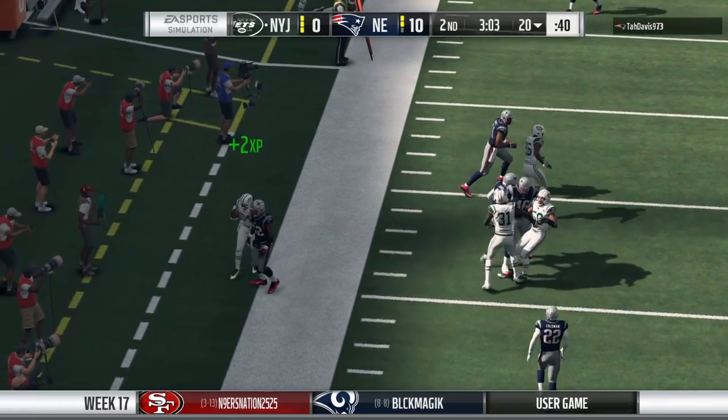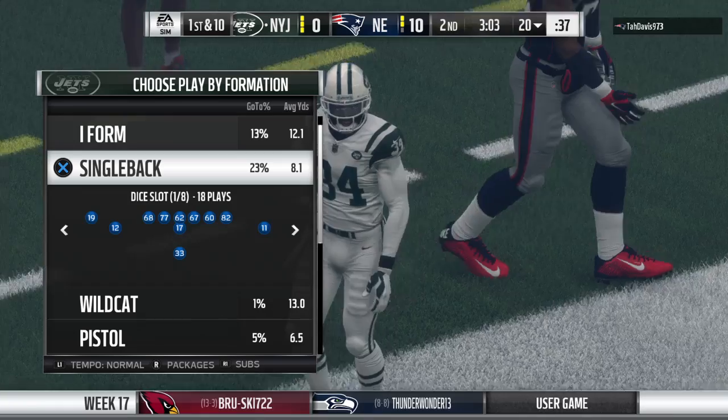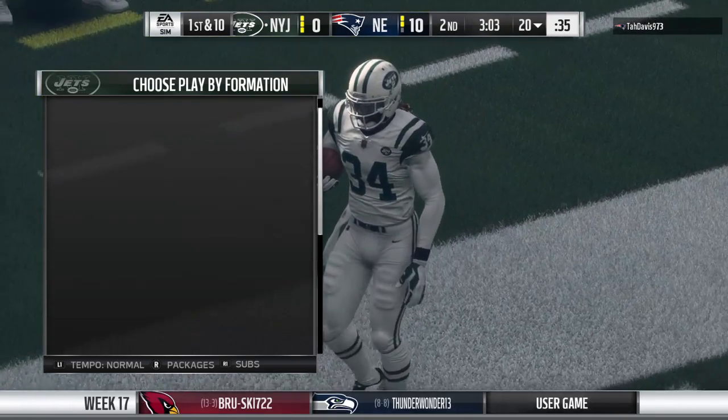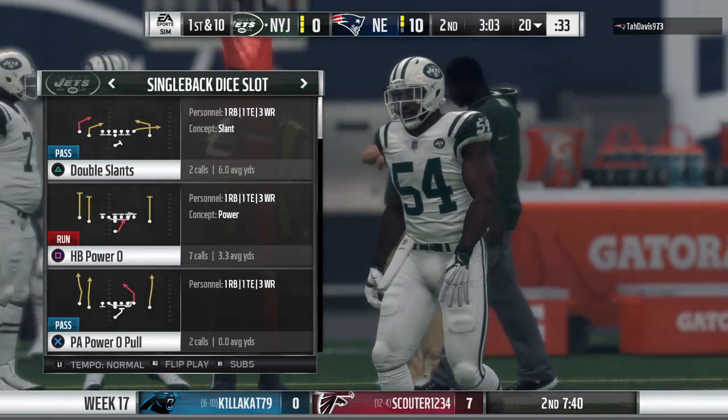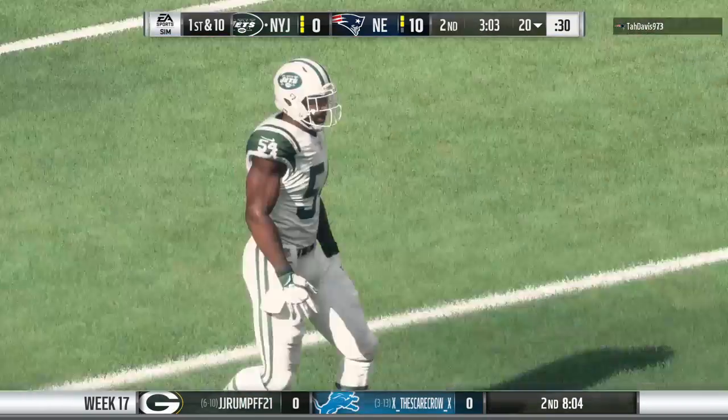And he is out of bounds right around the 20. A good return there. Call it 13 yards. And the Jets take possession. And now out come the Jets, and 3 and out on the last drive. No points on the scoreboard.